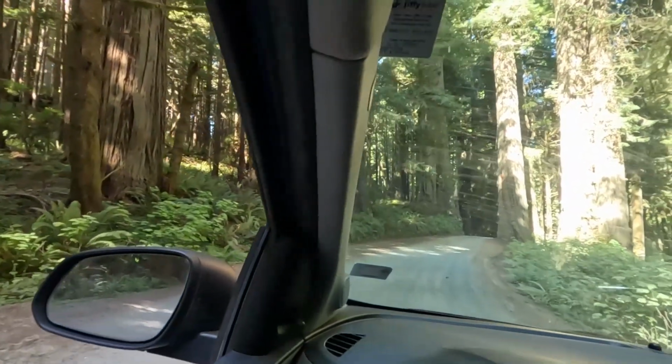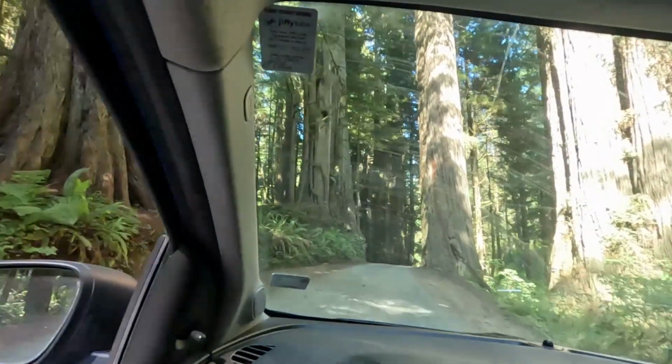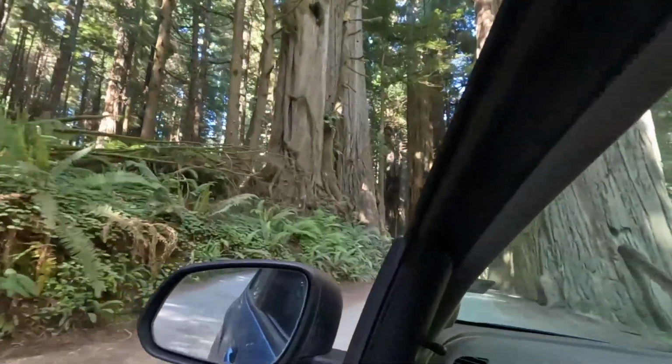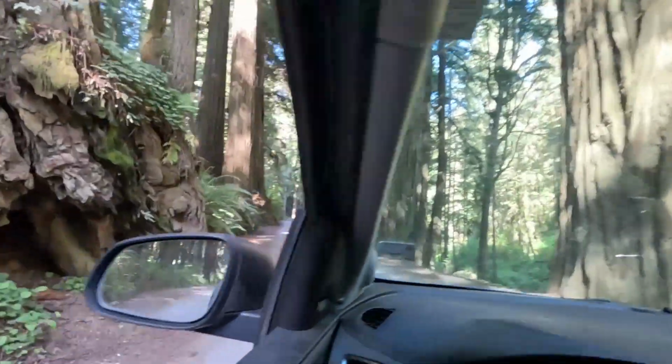I've kind of got this place to myself. I saw one other car coming in here, because this definitely seems a little bit more hidden than the other places I've been. Some of these trees I'm passing between are just huge. There's like a good 5 or 6 of them right here that are just absolutely massive.